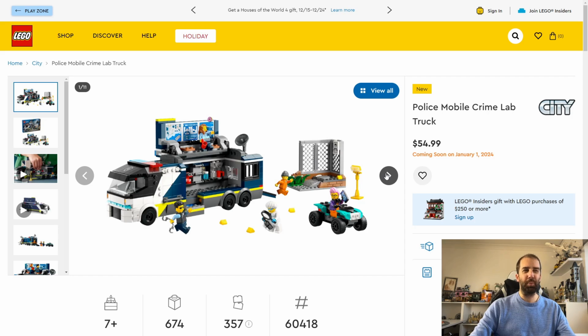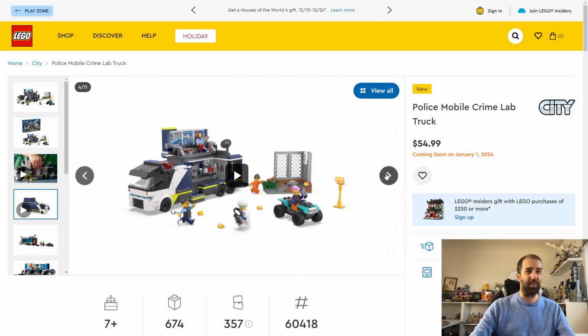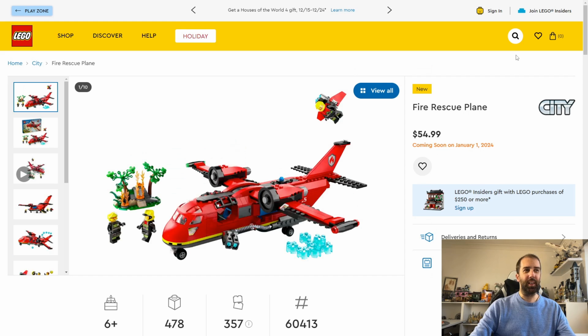Moving on up, these are quite expensive now. This one, it's not the sort of thing I'll be interested in, but it's pretty decent, I suppose. But yeah, not for me, this one. Next we have the fire rescue plane, priced at $55 or £55.